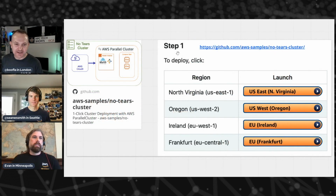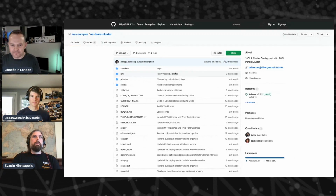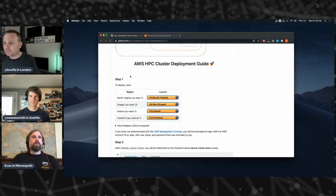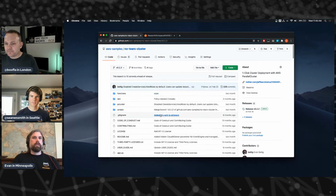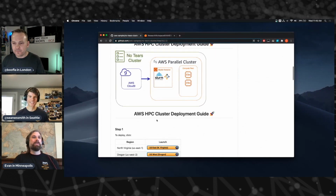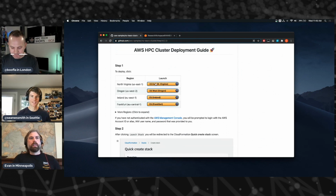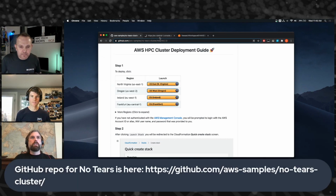Yeah. So the solution is on GitHub, and basically what any user would need to do is just go to the GitHub URL, which we'll post in the notes for today. Put in the show notes. Yeah. When you go to that URL, you're presented with a lot of code and some crazy commit messages. I'm sorry about that. But down here toward the bottom, you see the README, and we've got a number of buttons that you can click to do the quick launch. So you basically choose your desired region, and you can just click to launch.